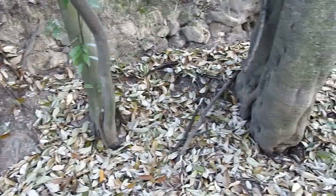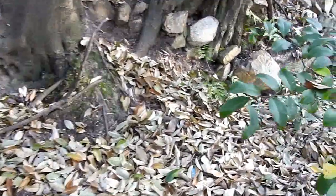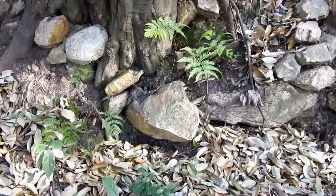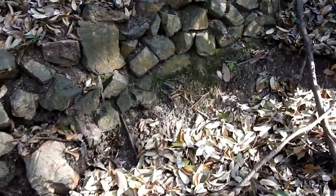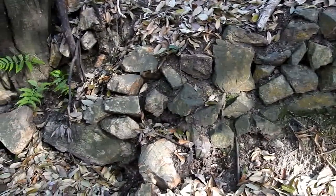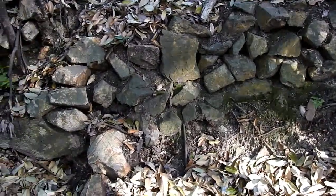Right, we are looking at the second tier wall, the remains of the stone wall. It was a little hard to get up here, and that's why the farmers have not come and recycled these stones. Absolutely stone wall, over 1,300 years old. Lost and found.